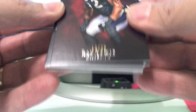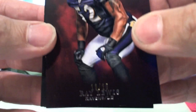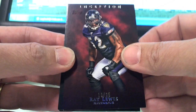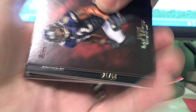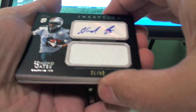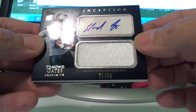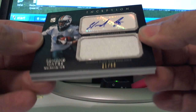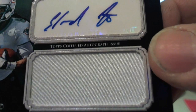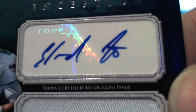Red, Ray Lewis, Ravens, numbered 13 to 25. Ray Lewis. Edmund Gates, autograph patch, Miami Dolphins, number 21 to 50. Nice patch there. Nice signature. Edmund Gates.